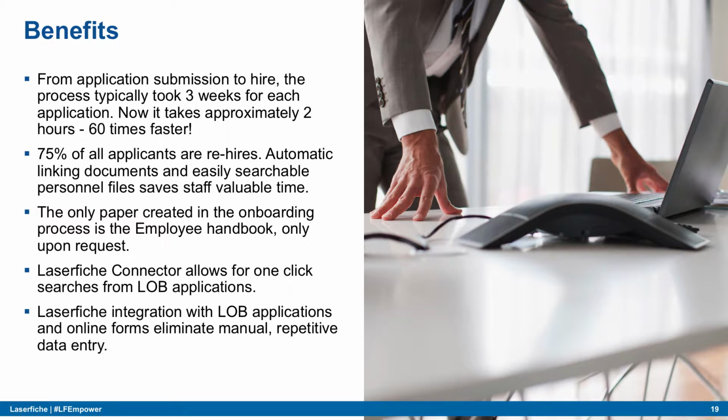And Rory talked about the Laserfiche Connector. With Famous, we can be on the Famous screen looking at an employee and connect immediately to their HR file and take a look at what we have on file in Laserfiche. And then finally, one of the biggest factors is we get these applications into Laserfiche, and we can fully integrate them into Famous. In the past, we were entering them one at a time.